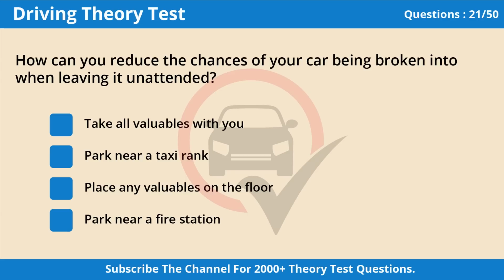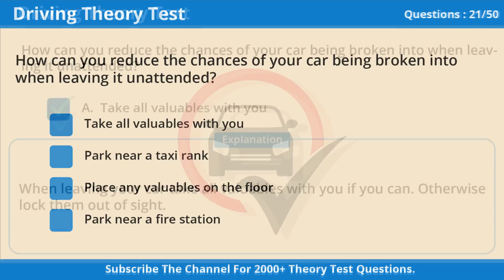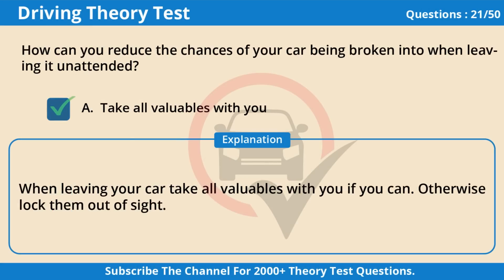Question 21. How can you reduce the chances of your car being broken into when leaving it unattended? A. Take all valuables with you. When leaving your car, take all valuables with you if you can. Otherwise, lock them out of sight.